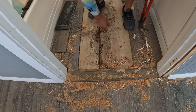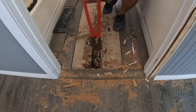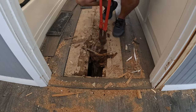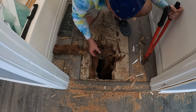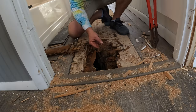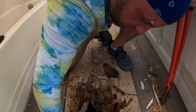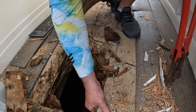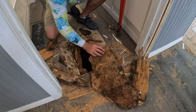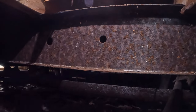Give yourself a splinter. Oh, geez. It's old. That's the top of the floor of a board that's supposed to be that thick. See it? Completely gone. Oh wow, look at that. See, and there's the board. That's the old subfloor. There's the beam of the trailer. Oh yeah, that is really rusty.